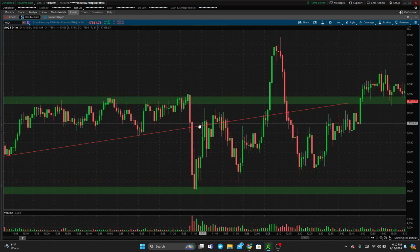I entered, and well, I got kind of lucky here. I entered on the 17,900 level, so I entered right here at the top of this wick. When we came down, I exited. So it was about a 15-point move or so, and I entered 2 contracts. So 15 points, about $30 each contract, about $60. This made up the majority of my trade, my losses. I was down about 70 or so.